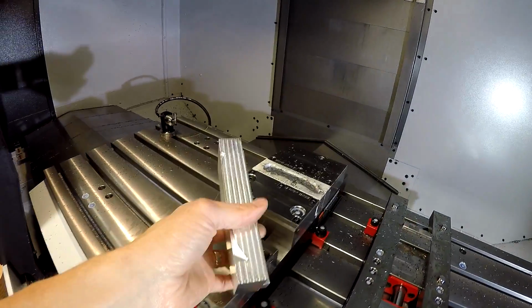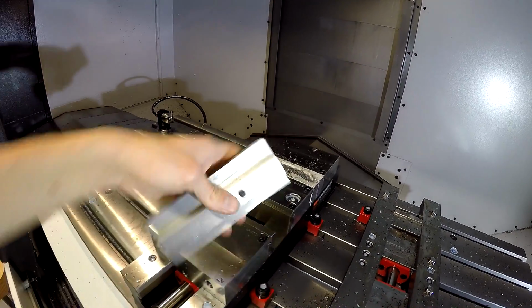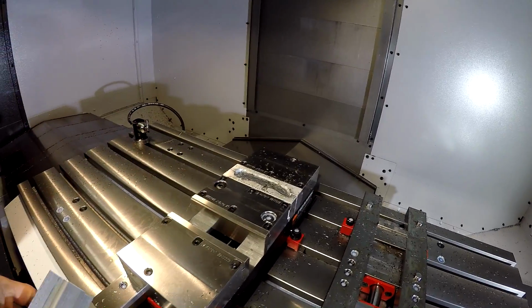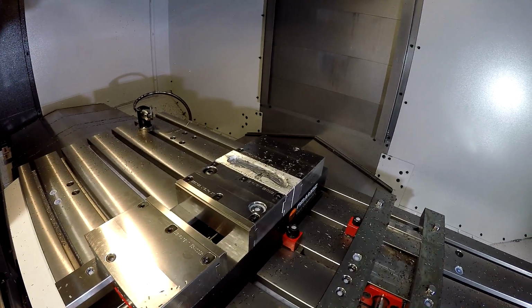This one over here is one that Eric's been using to make those little clamps. It's got an alignment pin in the back, so it always aligns perfectly side to side, perfectly in and out, perfectly up and down. And they have like 0.2 repeatability across the whole thing, and it takes 20 seconds to change a set of jaws.